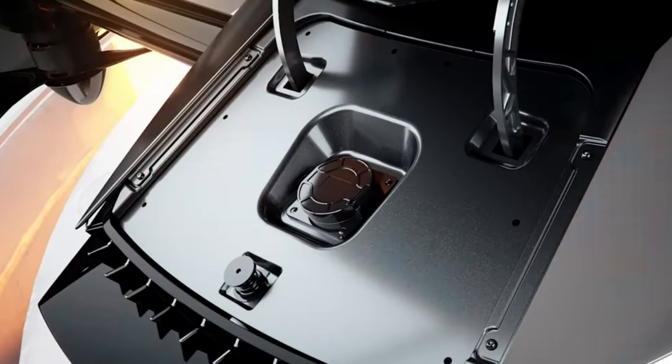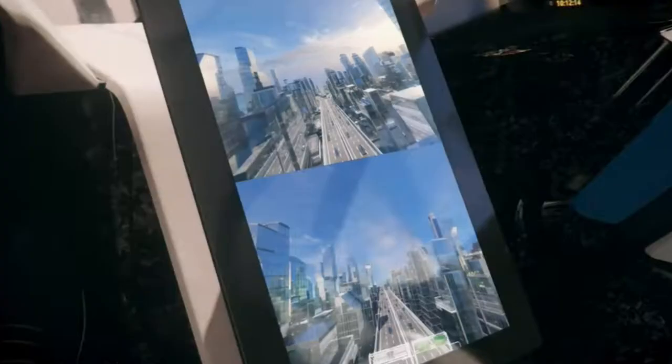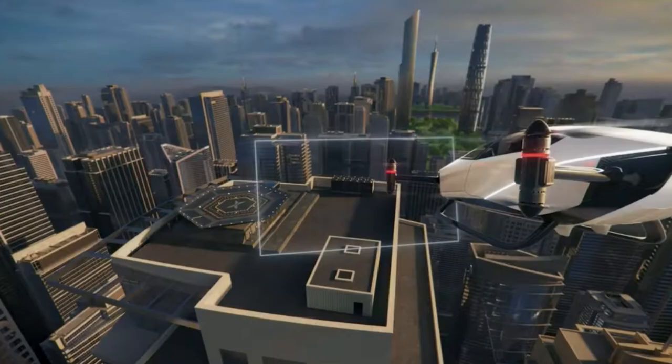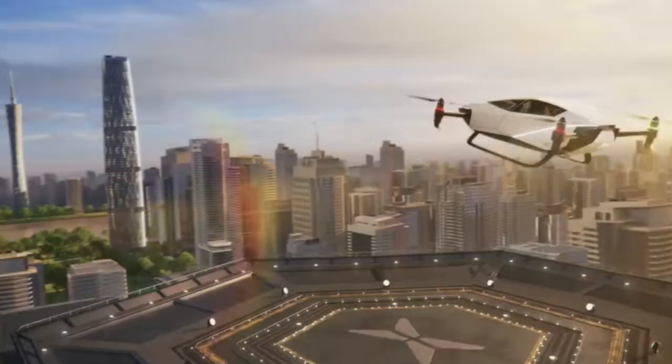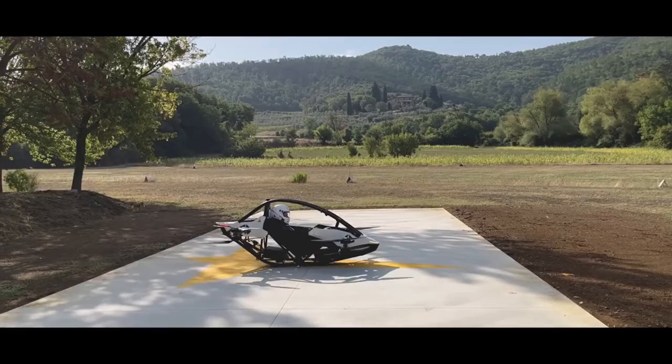The next two have no wings. The XPeng X2 and the Jetson ONE are both ready for the retail market and taking orders and deposits. Even though the infrastructure and certification to fly in populated areas is still a few years away, XPeng X2 is a two-seater and Jetson ONE is a single seat.